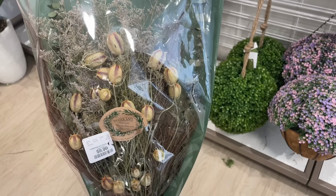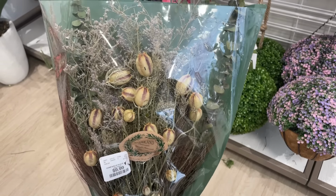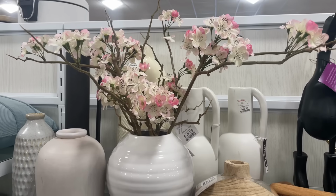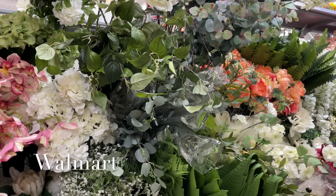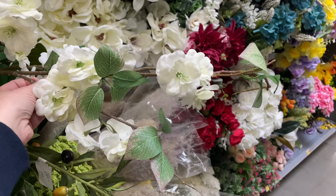I also went to TJ Maxx and they didn't have much to choose from either. But then the last place I went to was Walmart. And I'm just going to say, do not sleep on Walmart flowers. They actually have some really pretty ones and they are great prices.